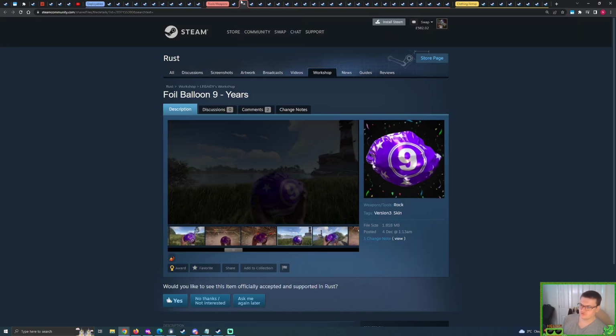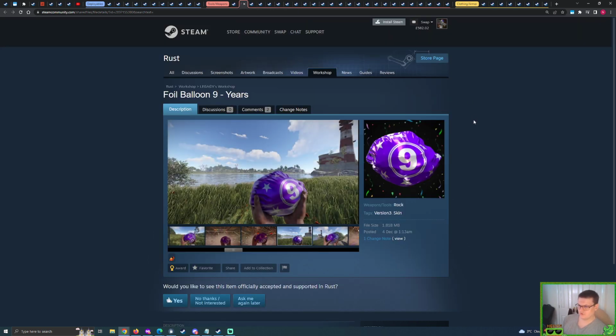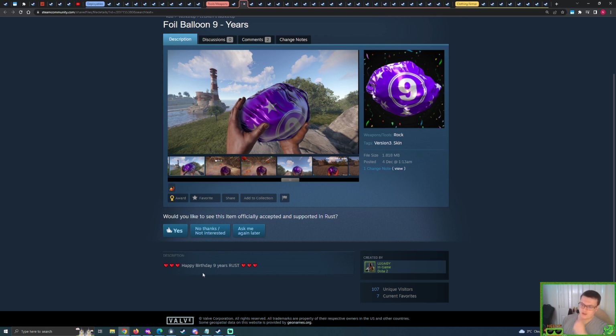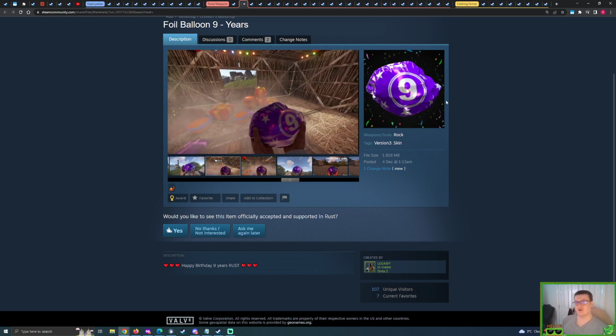Let's now move on to a foil balloon, 9 year. Okay, could have called it a rocks or whatever. Anyway, oh, I get it. Happy birthday, 9 years of Rust. Okay, that's what he meant. It's a 9. Happy birthday, 9th birthday for Rust. So it's a balloon.